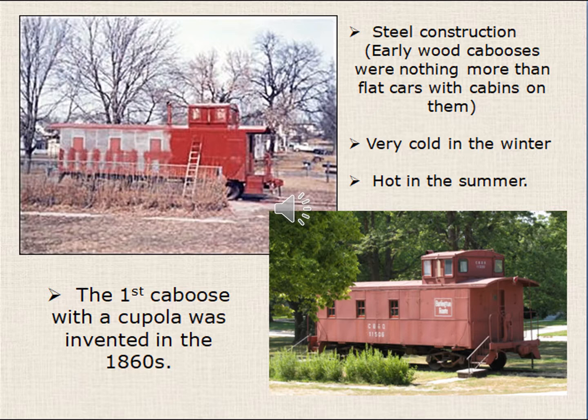Early cabooses were nothing more than flat cars with cabins on them. But steel construction has made all the difference in caboose construction. These can be very cold in the winter, very hot in the summer. And the first caboose with a cupola was actually invented in the 1860s. We hope you'll stop by and see our caboose.